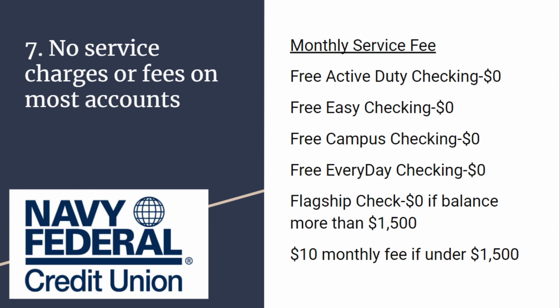The 7th reason that you should join Navy Federal Credit Union is because they have no service charges or fees on most accounts. If you look at the monthly service fee, all these accounts I'm listing right here for you: free active duty checking account, $0. Free easy checking, $0 fee. Free campus checking, $0 fee. Free everyday checking, $0 fee. Flagship checking is $0 if the balance is more than $1,500. $10 monthly fee if it's under $1,500, okay?